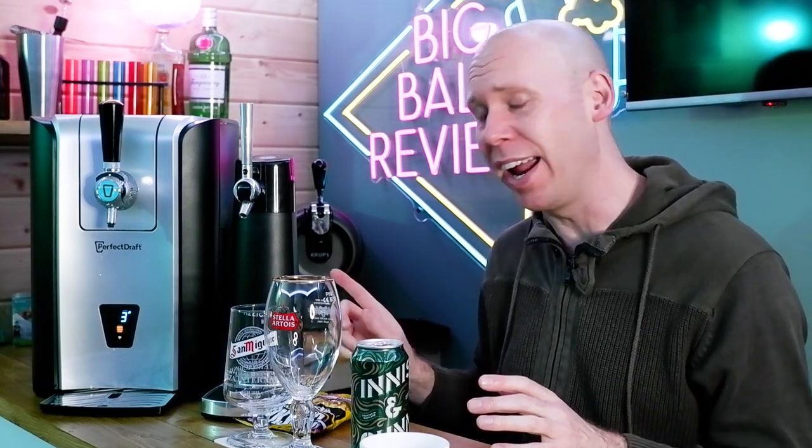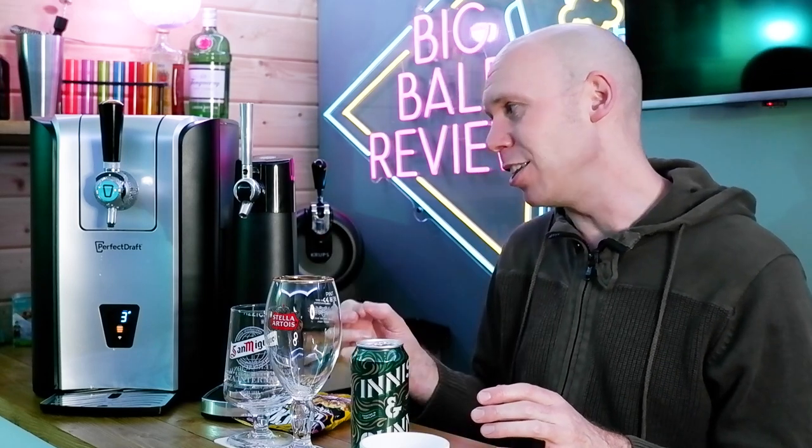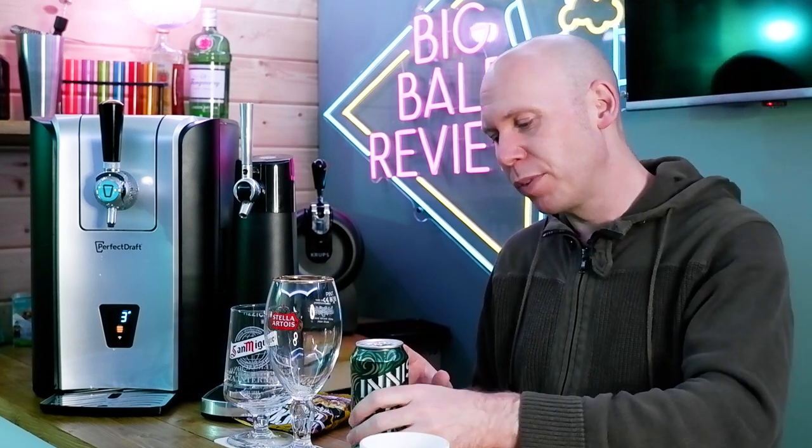Because what goes in a can pretty much comes out of a can. I said that in that review. It does add a little bit extra. It does. It just gives that little bit of a drafty kind of mouthfeel. That's what it adds. Taste, pretty much the same. But to give this every chance, what I'm going to do is run this can through the Physics. So then I'm going to compare it to the keg on the Perfect Draft.